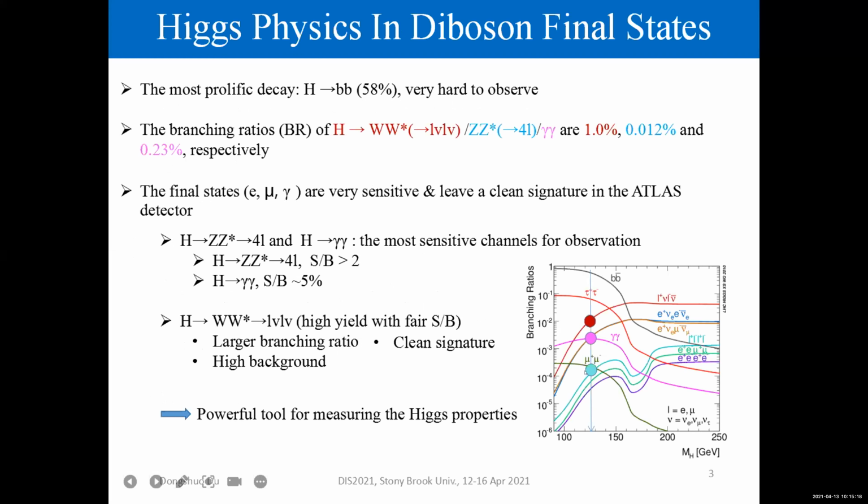And on slide 3, you can see from the bottom right plot, for Higgs mass of about 125 GeV, H to bb is the most prolific decay, but this channel is very hard to observe. And for the branching ratio of H to ZZ to 4 leptons, the branching ratio is about 0.012%. And for the H to gamma gamma, the branching ratio is about 20 times larger than the H to ZZ to 4 leptons, about 0.23%. And for the H to WW to e nu mu nu, the branching ratio is about 1%.